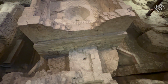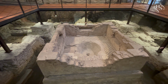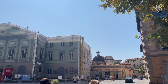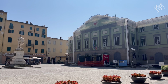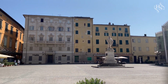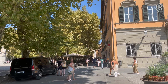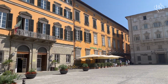The Orto Botanico di Lucca, the city's botanical garden, was established in 1820 by Marie-Louise of Bourbon, Duchess of Lucca. Covering 2 hectares, the garden features diverse plant collections, including rare and medicinal species. It has a small lake, a greenhouse, and an arboretum, providing a peaceful retreat for visitors. The botanical garden highlights Lucca's commitment to scientific study and conservation, offering an educational resource and a natural escape within the city.